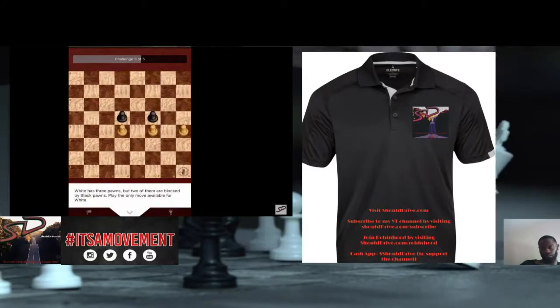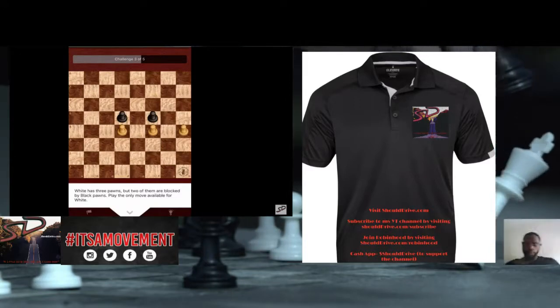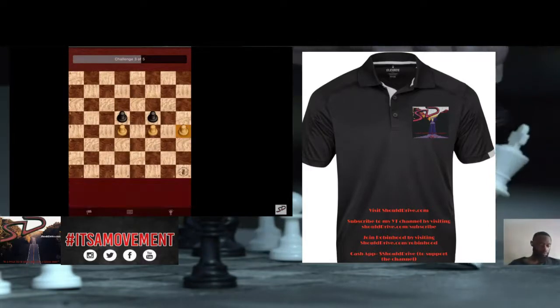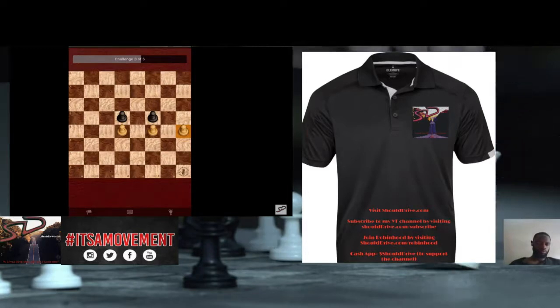White has 3 pawns, but 2 of them are blocked by black pawns. Play the only move available. It can only move 1 space, being that it already could move 2 spaces on its first move. And this pawn is the H4 pawn.